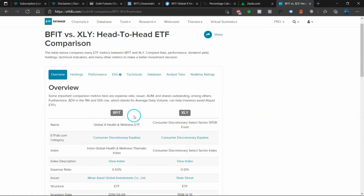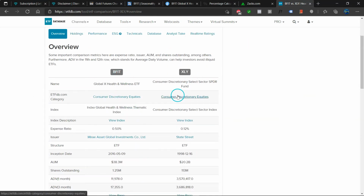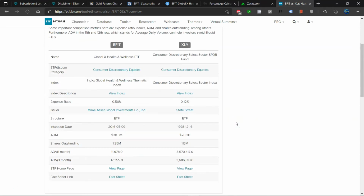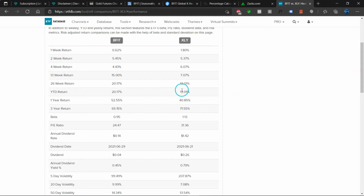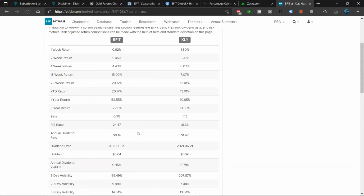So when we compare the BFIT with the XLI, the consumer discretionary spider ETF, go here to performance. So year to date, you can see that BFIT is outperforming. When we look here at beta, BFIT actually has somewhat lower beta than XLI. Price earnings is also lower, though both are elevated. Yes, sure, BFIT has a lower price earnings than the XLI, but historically very high levels.